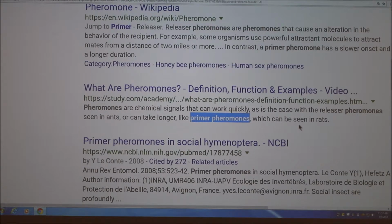Then the other type of pheromone for us is signaling. S-I-G-N-A-L-I-N-G. Signaling. That causes some immediate reaction, immediate behavior. Okay? So I'm going to talk a little bit about bull stuff. I'm going to talk about boar stuff. This is very well documented in boars, B-O-A-R, the swine.